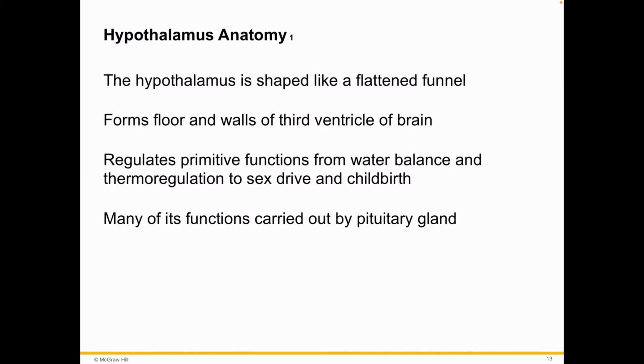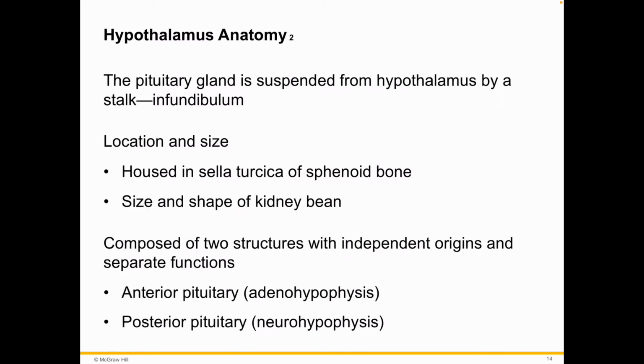And the other thing is, the hypothalamus actually kind of controls another gland that's right next door called the pituitary gland, and we'll see that in a minute. So the pituitary gland is actually suspended from the hypothalamus by this little dangly bulb stalk, and we call it the infundibulum, right?